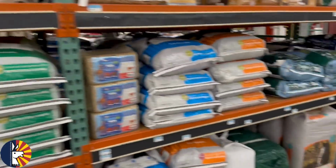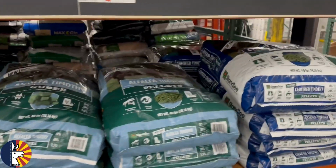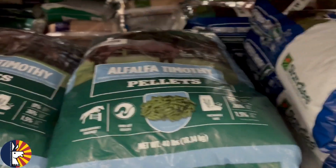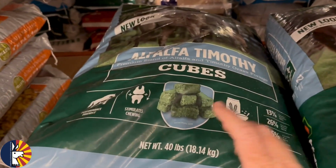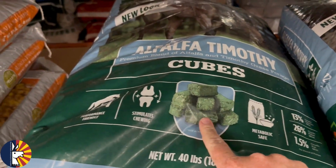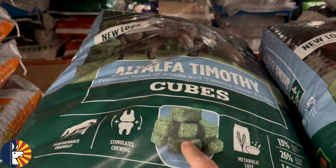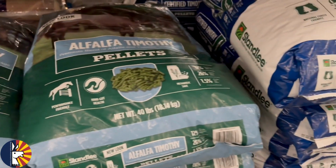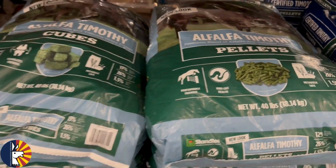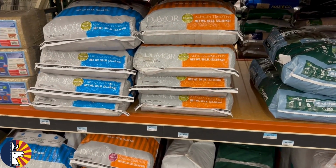And once more, your extruded, pelleted, processed, however you want to call it, forage, always soak it so that it doesn't cause choke or impaction. Never, ever, ever feed cubes unsoaked. That's very dangerous and can cause severe choke, can kill your animal. And again, just make sure you're turning those bags over and reading them and seeing what's actually in your feed because some of it's not exactly as intuitive as you would think.